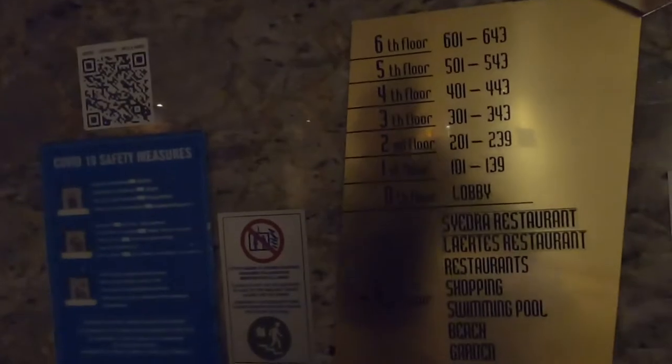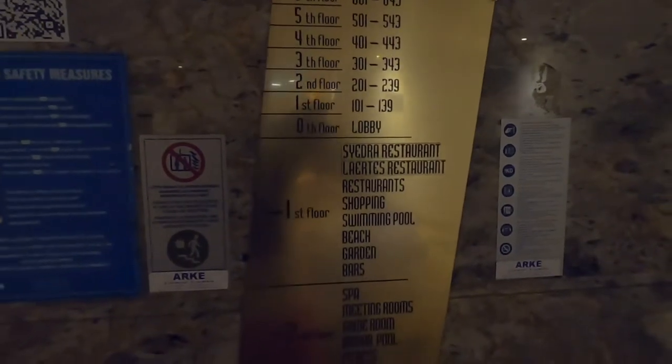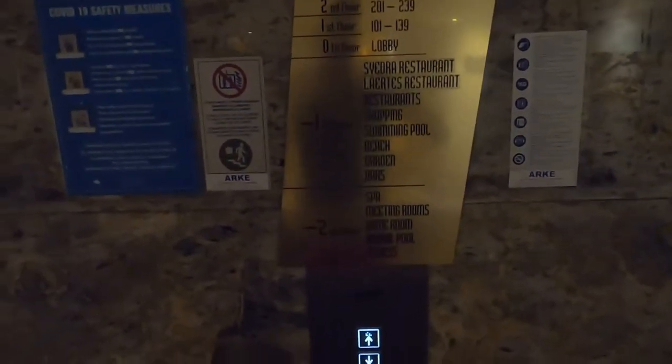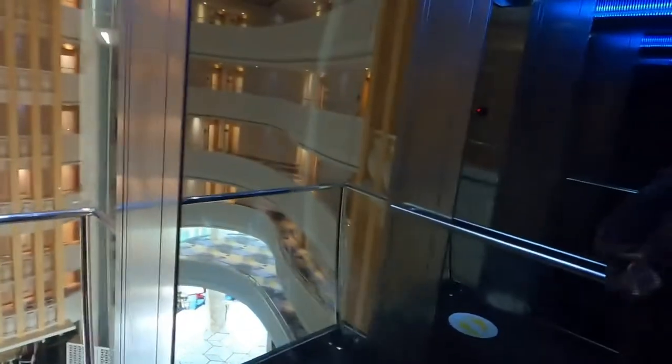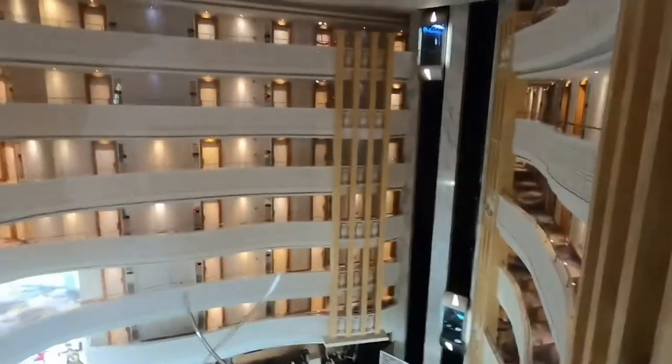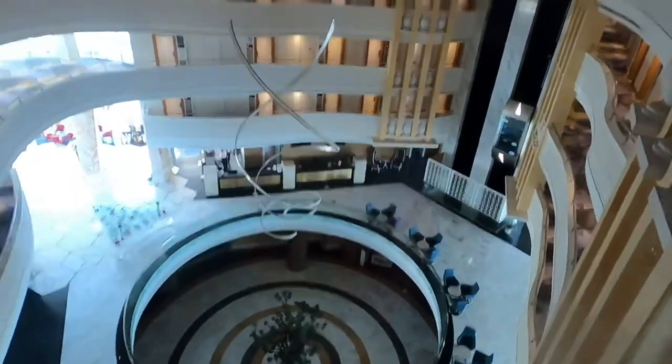So we're on the fifth floor, and you can see here, you've got the reception on the ground floor, on the first floor you've got swimming pool, restaurants, the beach and the bars, the gardens, and the spa, games room and indoor pool, and the gym is on the minor second floor. But yeah, look, it's a lovely hotel. It's got very good reviews and it's very good value, actually. I think Turkey in general is very good value compared to the rest of Europe, especially this time of year.